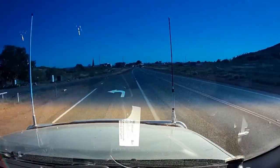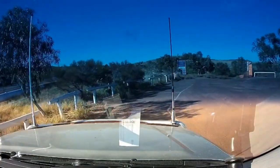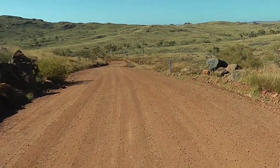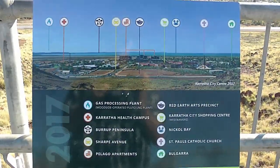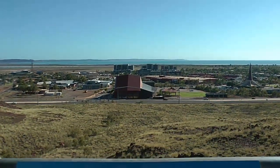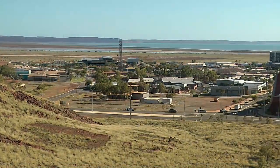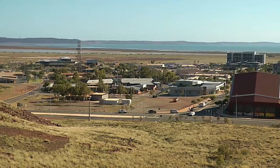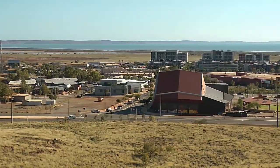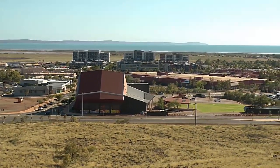As you enter Karratha, the information centre is on your left. Behind the car park is a path that goes up to a lookout at the top of the hill, where you can get a pretty good view of the layout of the land. Dampier is to your left, a short drive away. There's a fairly big shopping centre right smack in the middle of town.